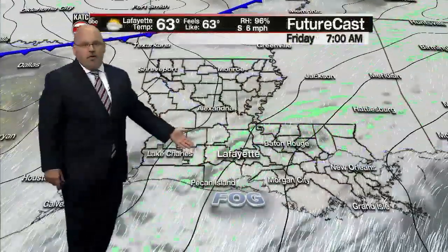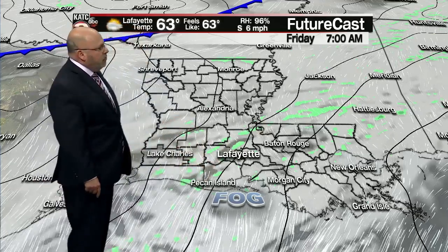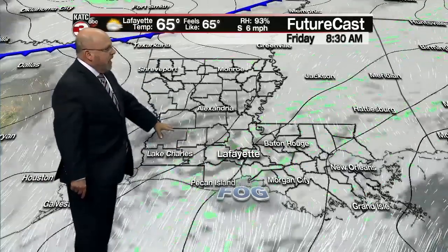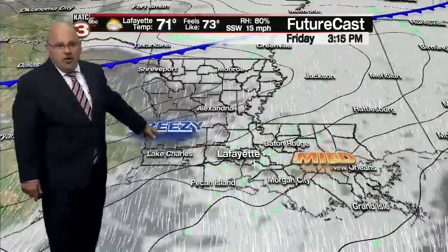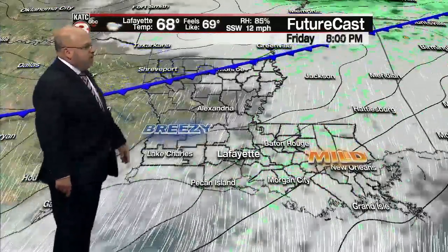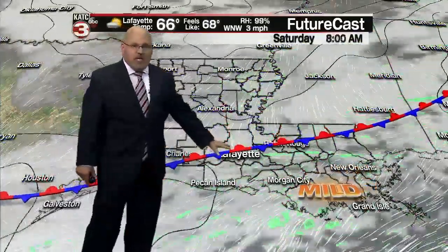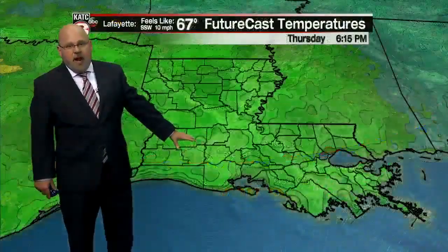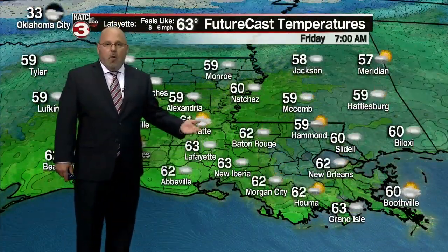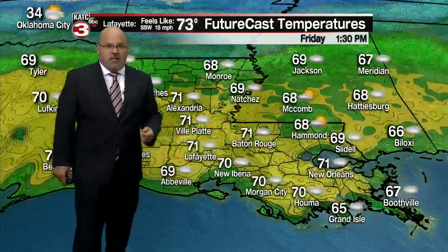So as we put your Futurecast in motion, we're going to have that fog along the coast. Some of that penetrates inland through tomorrow morning. We'll see a mostly cloudy day. Temperatures start out in the lower 60s. A sprinkle or two during the course of the day. It stays breezy and mild. And then we have this frontal boundary that's going to be dropping to the south, but we don't think it makes it much further than I-10. So we're going to keep the temperatures mild throughout the weekend, but warming back up as that front moves northward on Sunday.